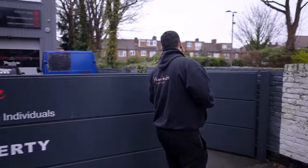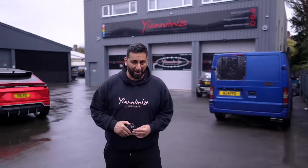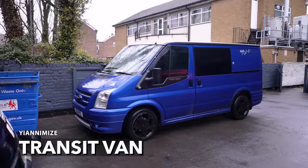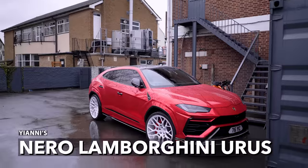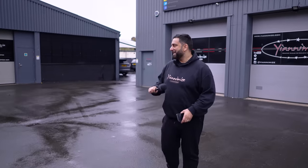Let's get started. As we head in, it is raining and Justin's wearing some suede shoes. Let's check those shoes out, Justin. Not the weather to be wearing them. They're Jordans, but suede, they're gonna get dirty. We've got the van there, smart car there, Urus is there, bike's there. We've seen all those things many, many times before.